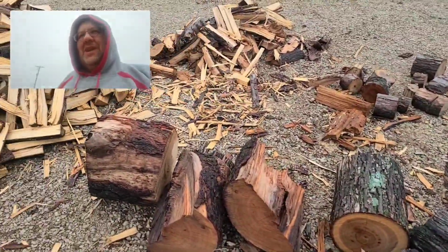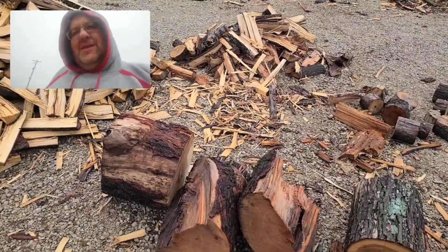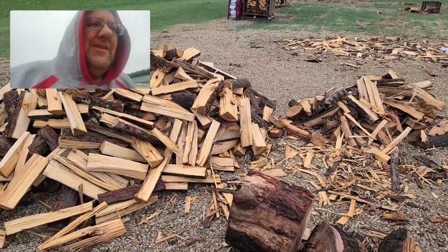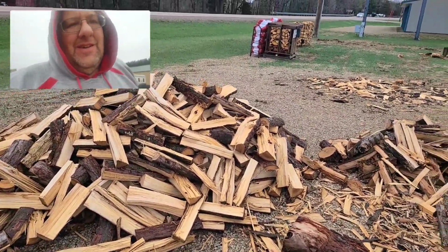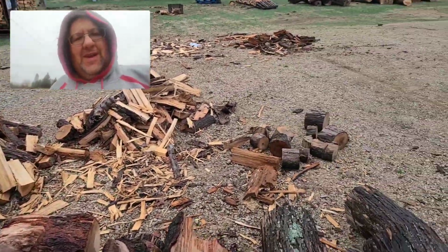What happened was I calculated it out for their trailer as a loose toss, how many face cords it would be. And he ended up stacking it and I didn't charge accordingly. So, yeah, my fault.